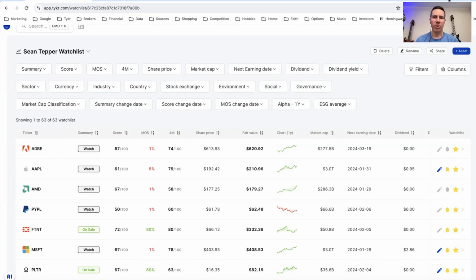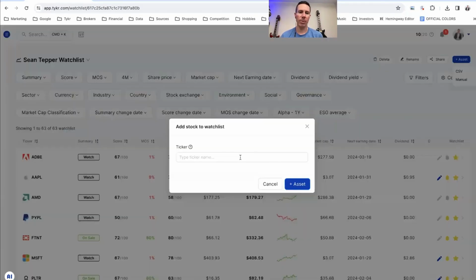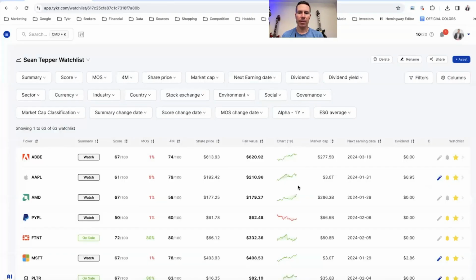Now, you have a few options on how to add stocks to your watch list. You can go right to a watch list and click asset and add a list of stocks with CSV import, or you can do it manually. Let's click on manual. Let's add a stock I haven't added before. We'll just use Walmart, for example, type it in the box, click add asset. There you go. That stock has been added to your watch list successfully.